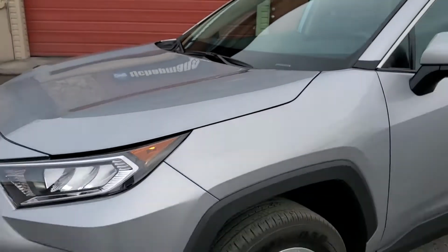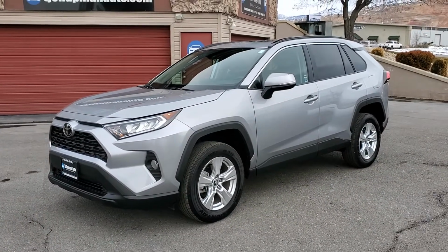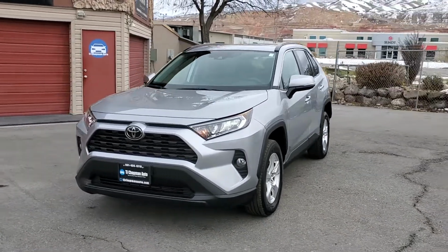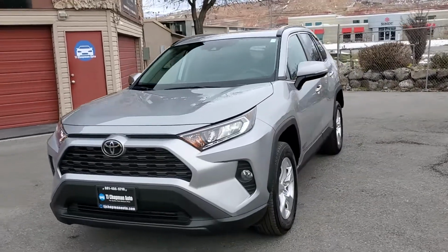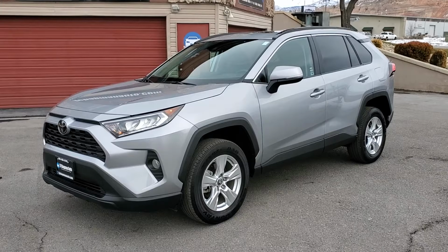Alright, this particular vehicle has a branded title. It was vandalized, and so the wheels were stolen off of it. Obviously the airbags are not deployed. There's no structural damage, so we got it all fixed up. It has passed 150-point inspection and the state of Utah safety inspection.